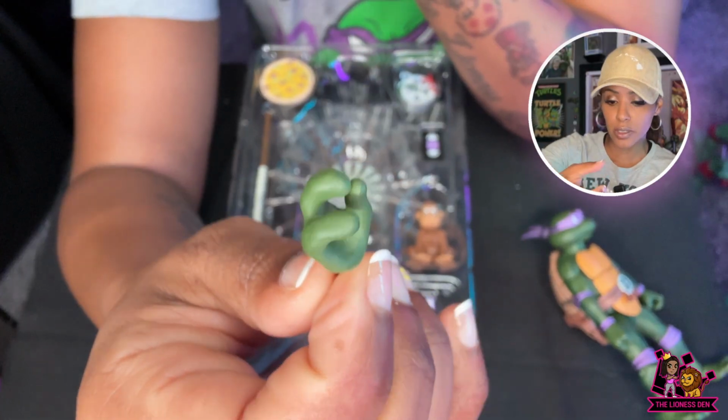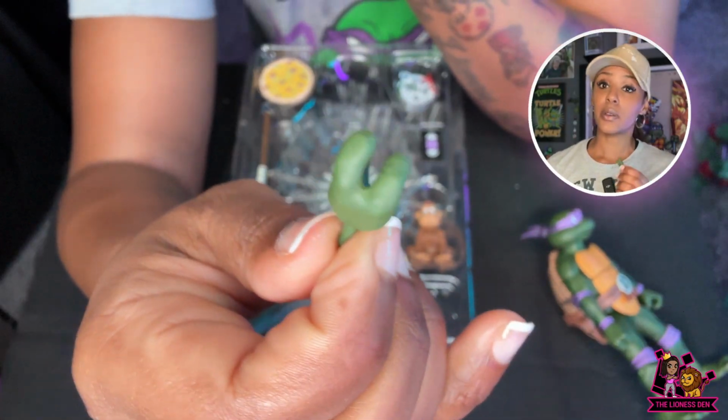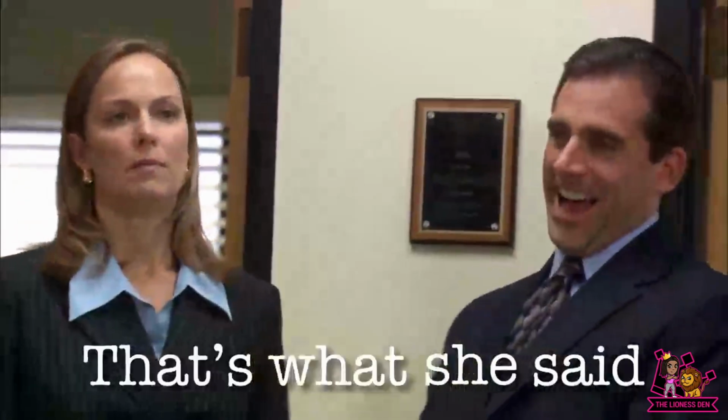And then he's also got a hand with a closed grip. So I'm sure this is so he can hold his bow staff and probably even to hold his pizza. And maybe you could fit the VHS tape in there. I mean, it'll be a little tight, but maybe you can. That's what she said.